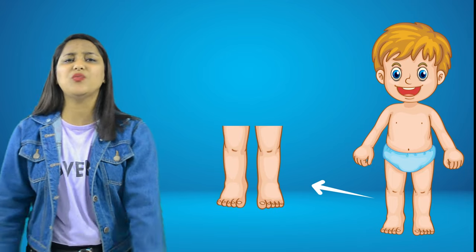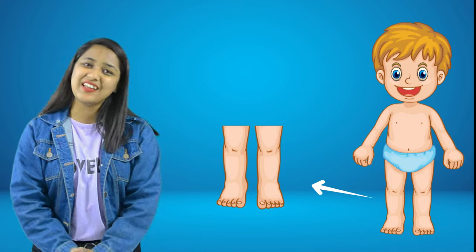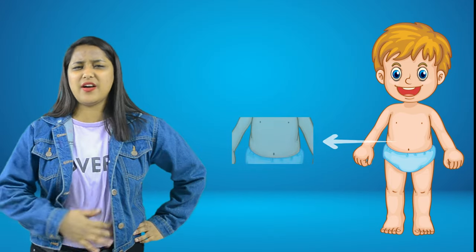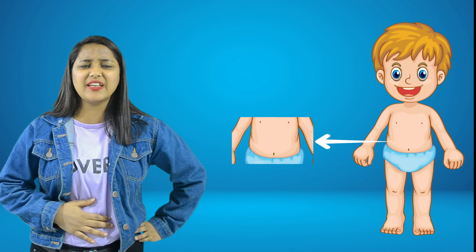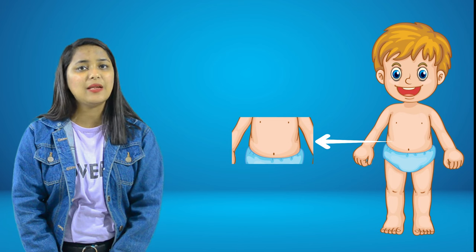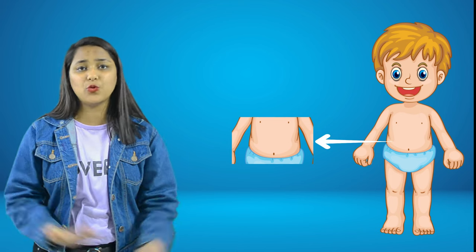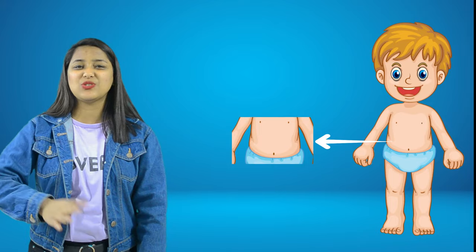Next is the legs. Children, what do we do with our legs? We walk, run, jump with our legs. Next is the stomach. Can you see the stomach, children? What does the stomach help us do? The stomach helps us to digest our food. Whatever food we eat goes straight to the stomach.